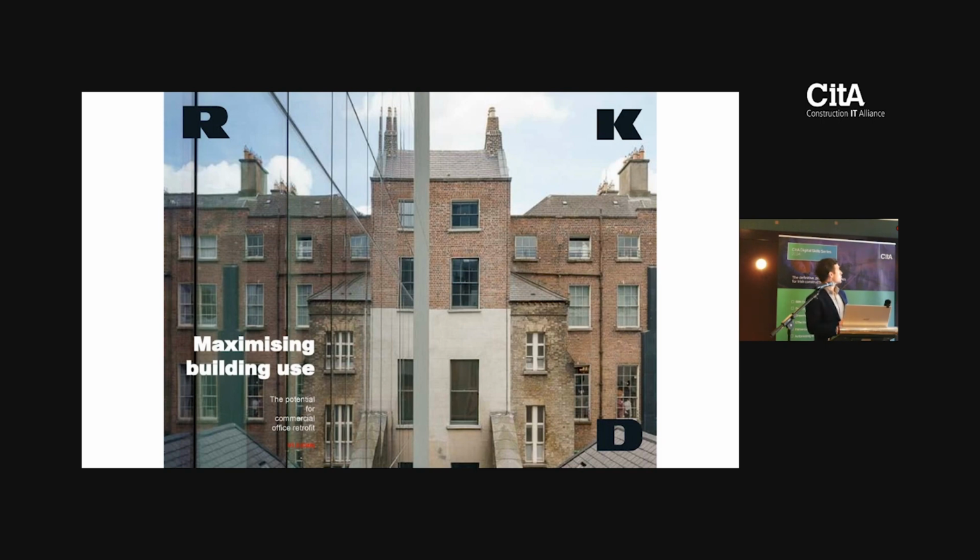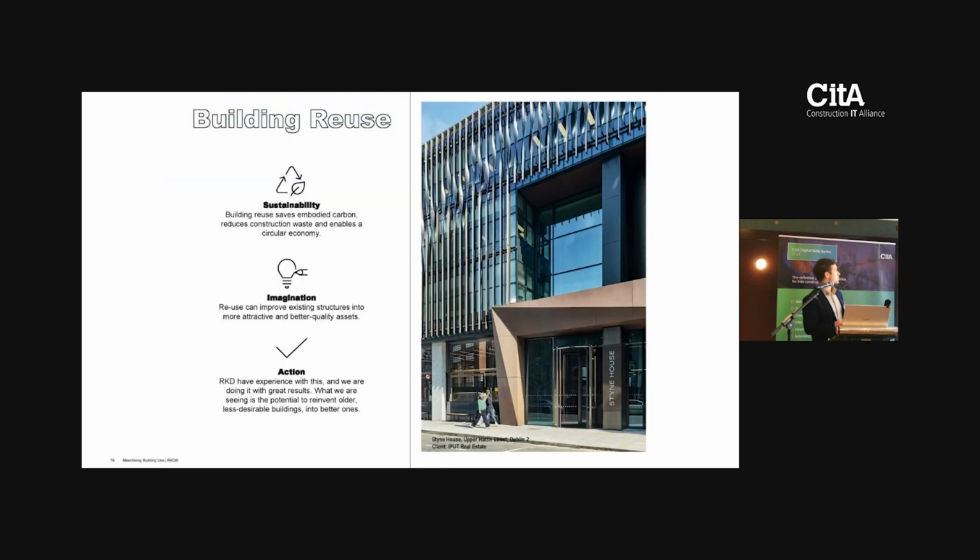of these buildings. So there are three key themes that we look at for the research piece. The first one is obviously sustainability: how building reuse can capture the embodied carbon, reduce construction waste, and enable a circular economy. Then imagination: with a bit of creative thinking, we can improve what are aging office buildings into newer, nicer office buildings that are attractive both to the city and to the people using them. And action: we realize we've done this before and we've had great results, so we will need to keep doing this into the future. That's an image of a project that was recently completed for iPut Stein House.